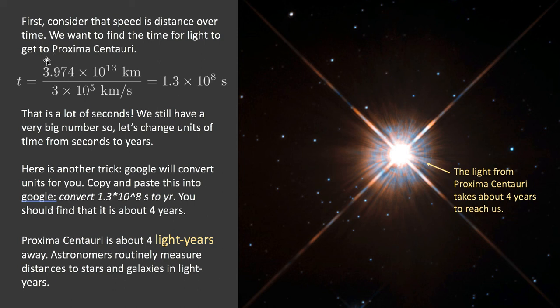We want the time. So if speed is distance over time, then time is distance over speed. So we take the distance, divide by the speed, and this is the result, 1.3 times 10 to the 8 seconds. So still we have a big number, right? We're still at a very big number, but we're on the right path. We've got this many seconds for light to get there. So let's jump from seconds to years, and we can convert this. I usually use Google to convert things. You can do this by hand.